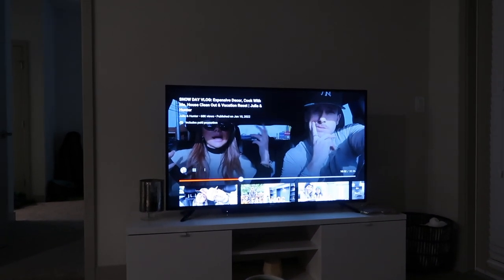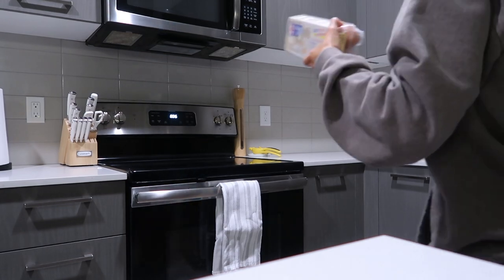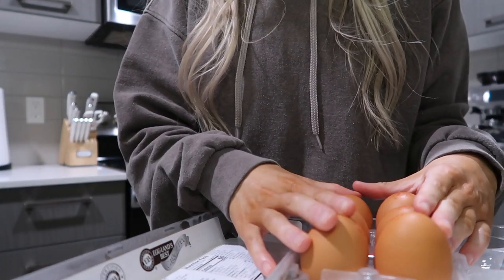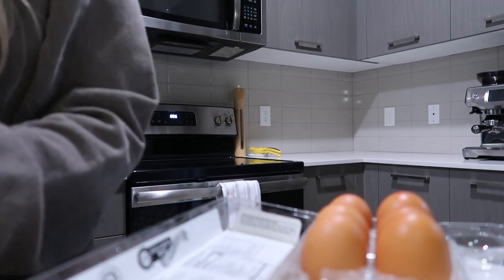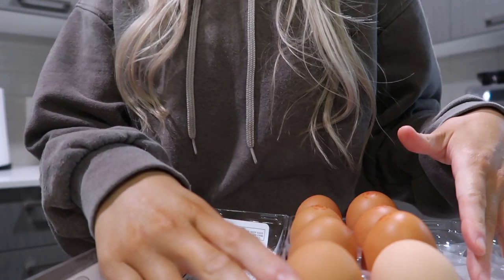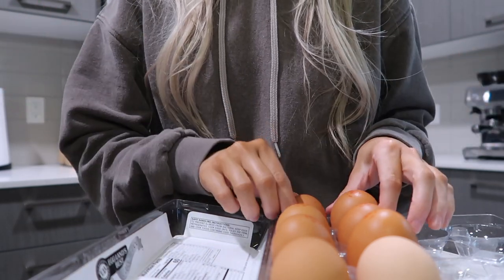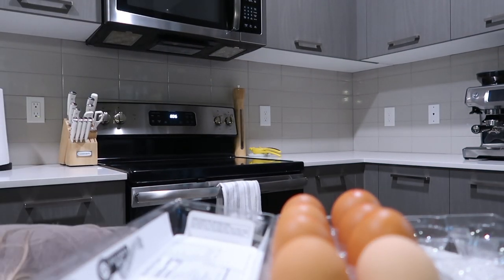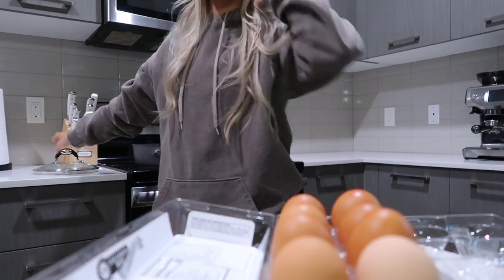watch some YouTube, and then shower. I forgot that I wanted to hard boil some eggs for work as a snack. How many should I do? I think I'm gonna do eight, because I might not want it 5 days a week, but I'm probably gonna do like two a day. So I'm just gonna do eight, and if it comes to Friday and I want more hard-boiled eggs, then I'll just make some.